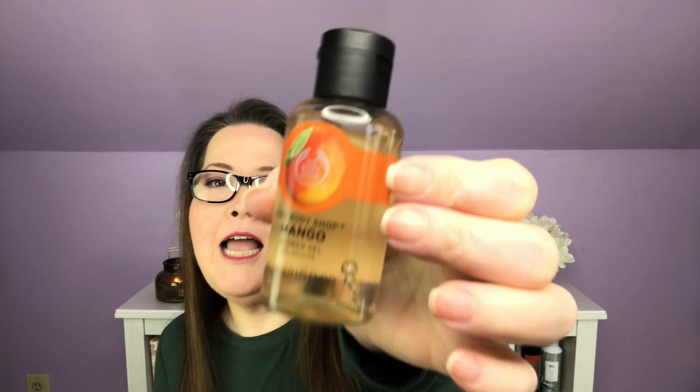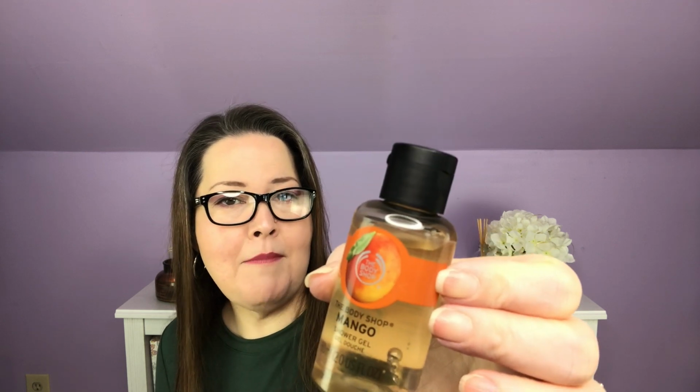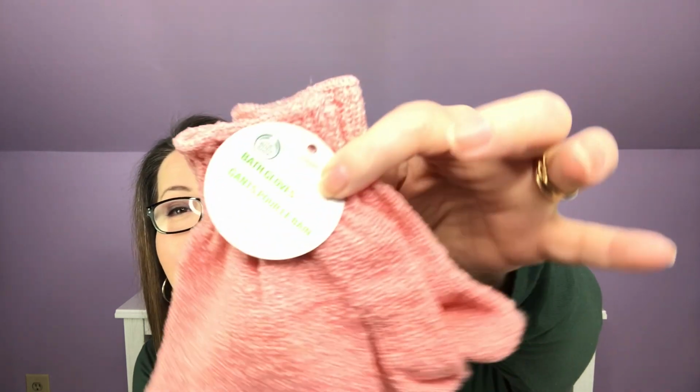12, we have the Body Shop Mango Shower Gel. So now we have the Mango Shower Gel and hand cream. So there's some method to their madness. And 13 is, ooh, exfoliating gloves. You guys know I love some shower exfoliation, and happy to have a brand that's not necessarily the daily concept. I like that they're pink.